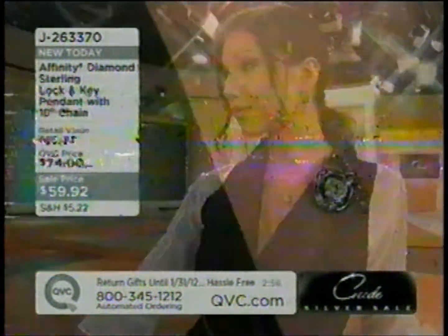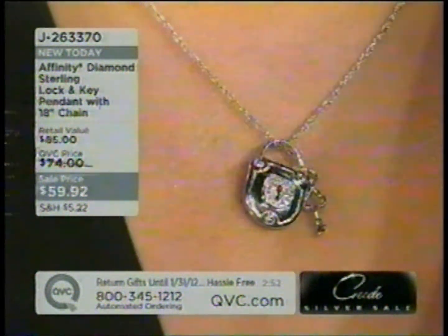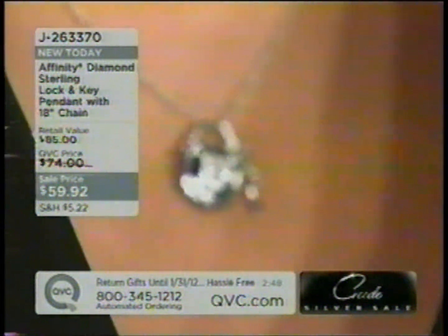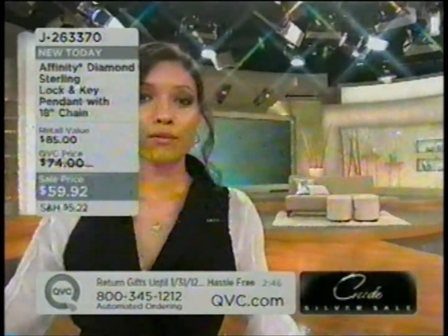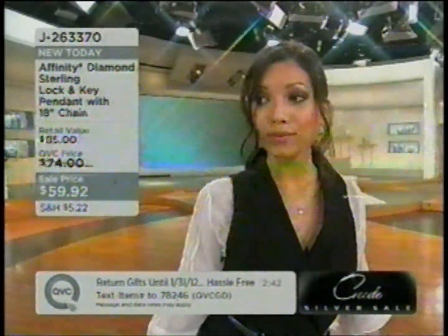So this is a wonderful piece that, yes, is not huge, but this is a piece that you wear in the V of a blouse. You can wear it every single day. You can wear it over the top of your sweaters now that we're getting into the fall season. Yes. And it's a piece that you will constantly have a great reminder of whatever the significance is to you.